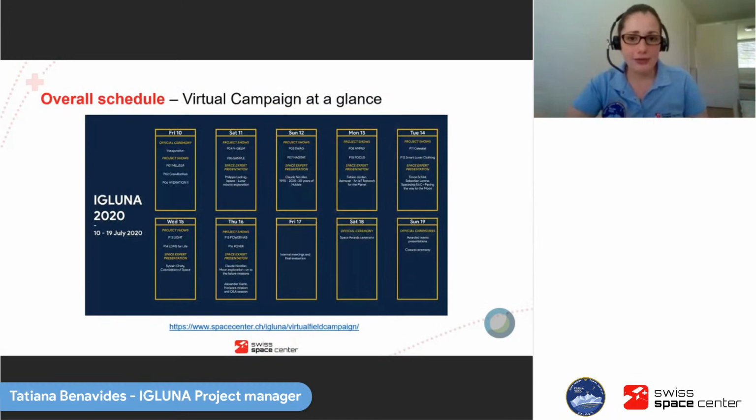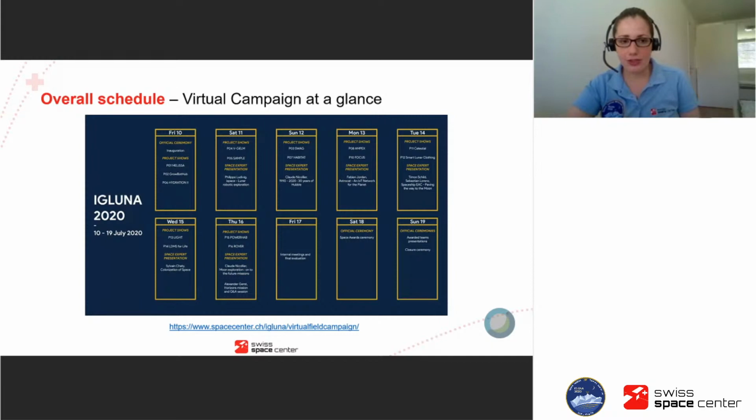At a glance, the virtual campaign schedule goes like this. So we are now at the inauguration ceremony. Then we have the project shows this afternoon. Then every day, the project shows are in the morning, the space expert talks in the afternoon. Towards the end, we have internal meetings to give students a final evaluation and feedback together with the experts. And then we have a space award ceremony where the student teams that show most motivation and commitment will be awarded with the special prize to pitch their project before the closure ceremony to ESA Director General and representatives of the Swiss Space Office, to discuss and get more feedback.